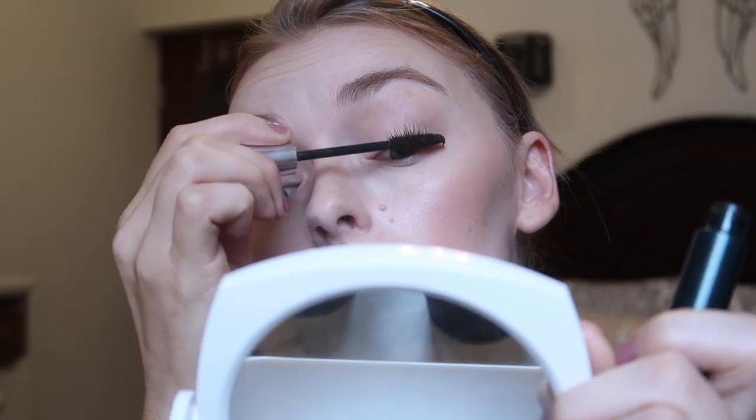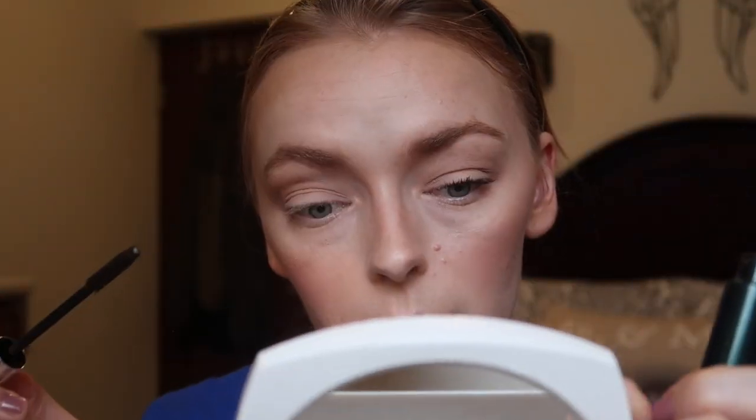And this is the one that I'm going to be using today. This is the e.l.f. Curler, and nothing special. So that's one coat. I have some cleanup that I need to do, but I'm not going to do that right now. And then I'm going to curl the other one and put that mascara on too. So here's what the mascara looks like. I need to take some of the smudging parts off, but I'm not doing that right now.